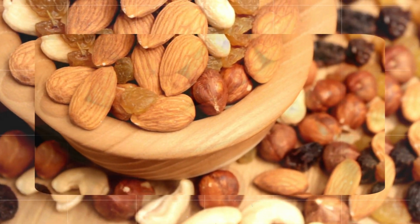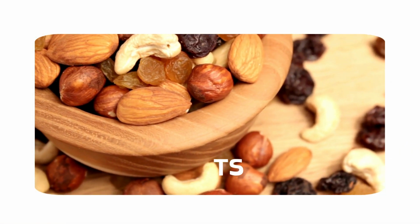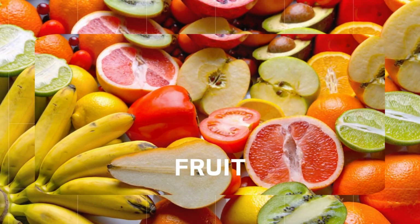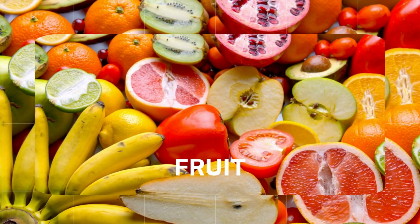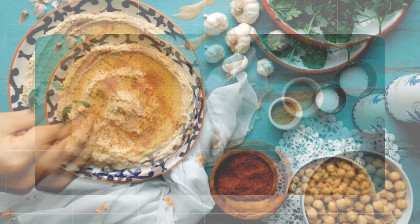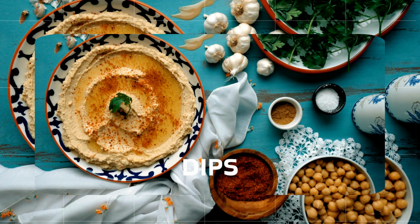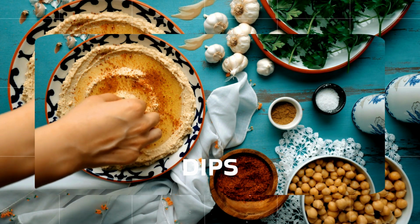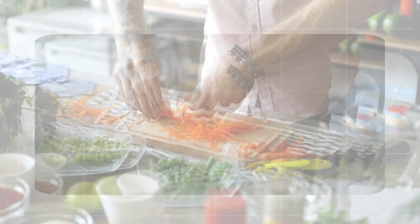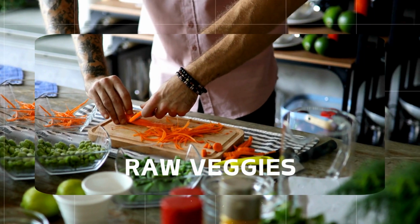Nuts of all kinds are a firm favorite. Macadamias, almonds, cashews, roasted, salted, raw. Fresh fruit, dried fruit, preserved fruit, so many to choose from. Dips are a tasty addition to the girl dinner. Hummus, salsa, and mayonnaise are amongst the most loved dips available. Raw veggies are always a winner. What else will you dip into your hummus?